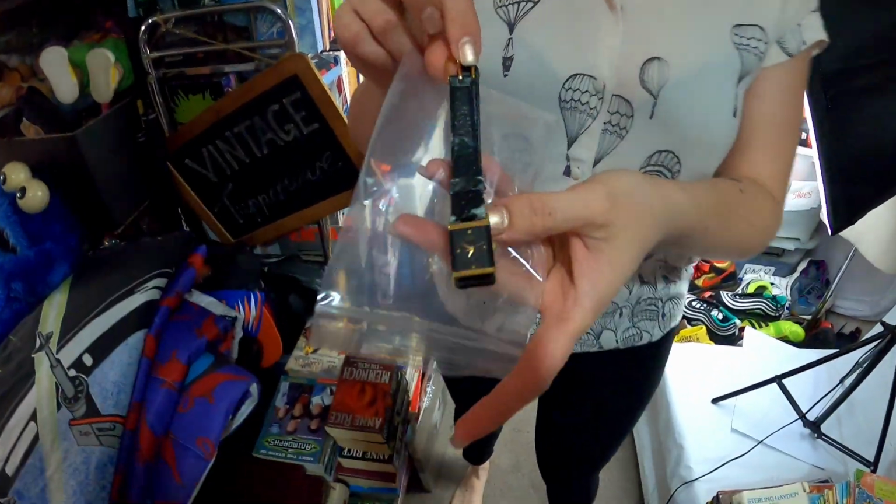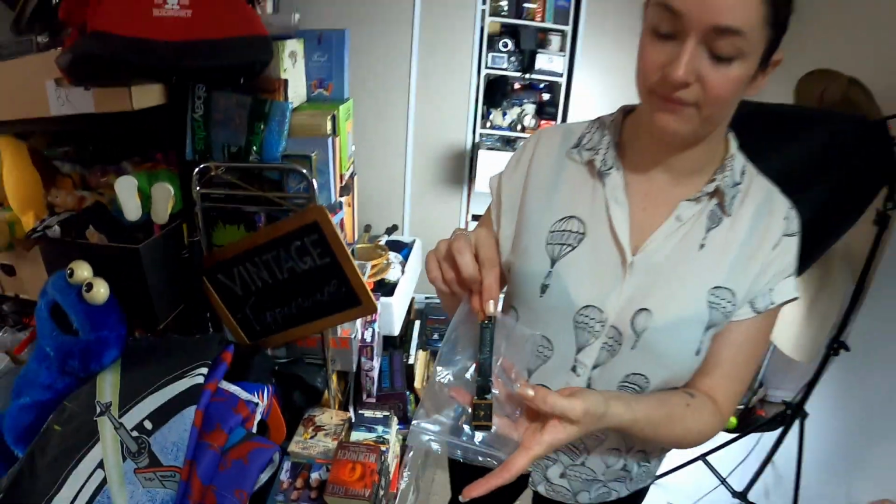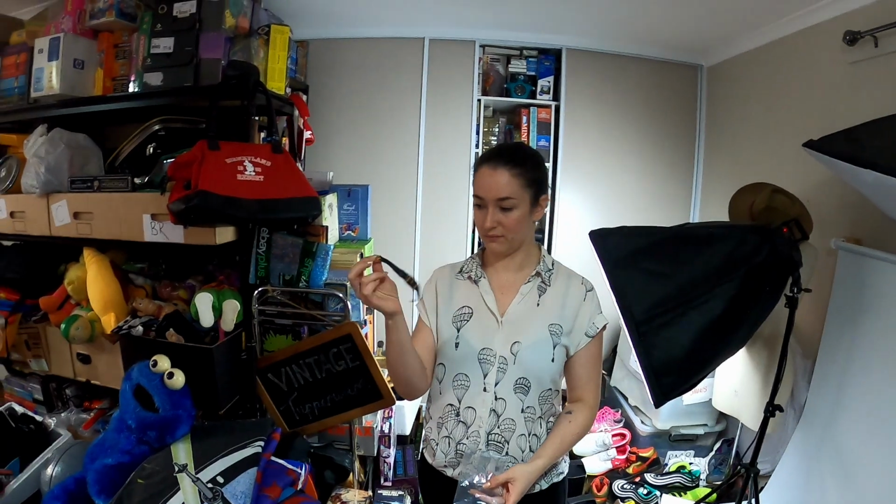No. The band is pretty busted up. 50 bucks on that for the tiny little watch. So there's definitely watches out there worth a lot of money. It's something we're trying to learn, and it's a tough category, but 50 bucks on a tiny little watch like that, I'm very happy. Cool.